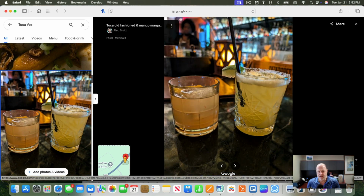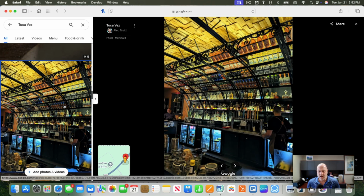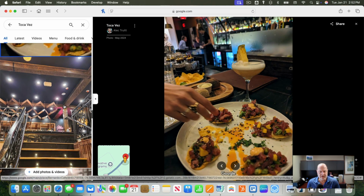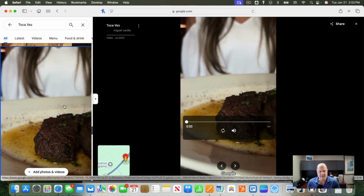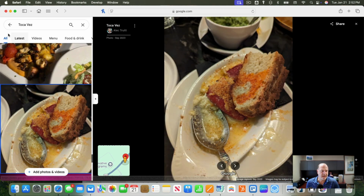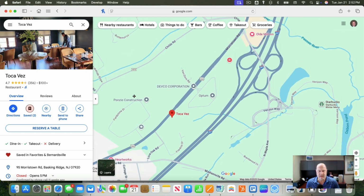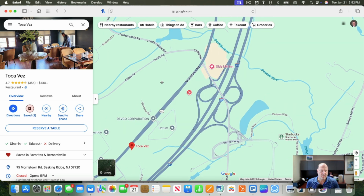I just had dinner here the other night. The food here is fantastic. They have a very vibrant bar scene. On the weekends, especially when the weather is nice, there can be a line out the door. Definitely highly recommend you get reservations. They have valet service, and it's a destination for a lot of folks. You do get celebrities and professional athletes and others that kind of make the trek into Tocqueville.